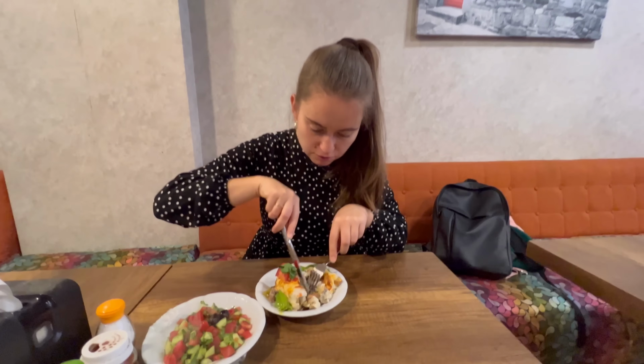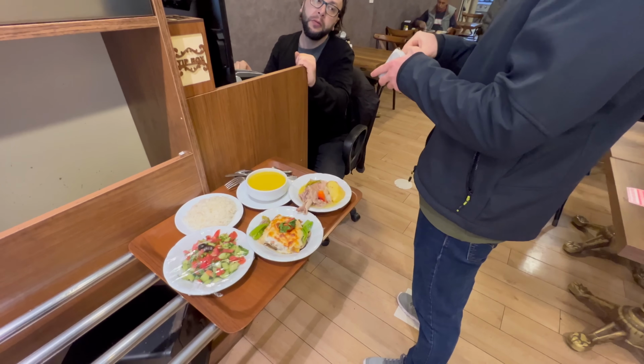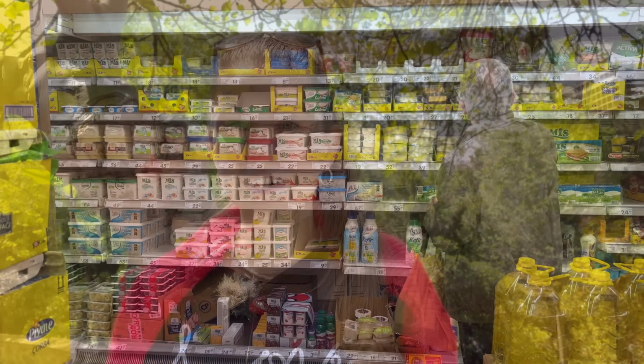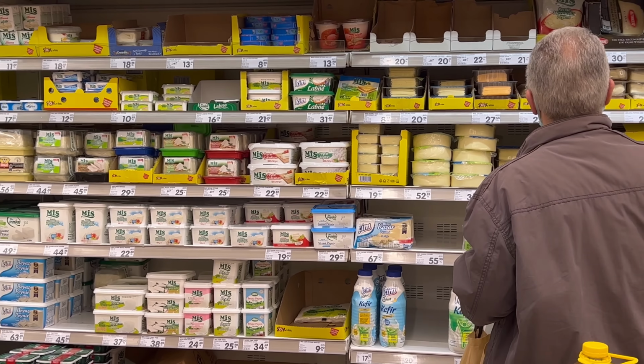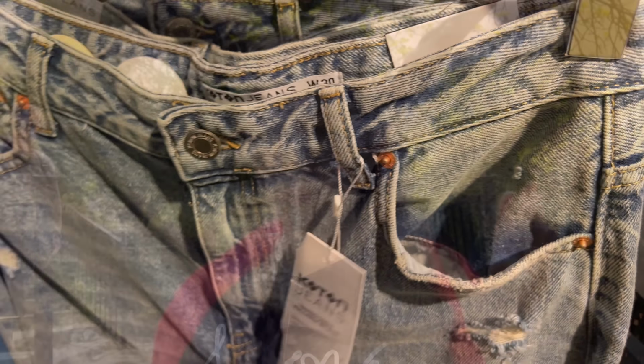We will go to one of the cheapest places, to Turkish Lokanta. It's a buffet style cafe, and we will find out for how much you can have lunch there. I will also go to one of the cheapest supermarkets and will show you the prices for some of the basic food items there. And we will also go and check out how much Turkish clothes are worth.